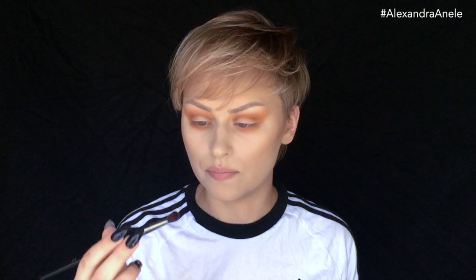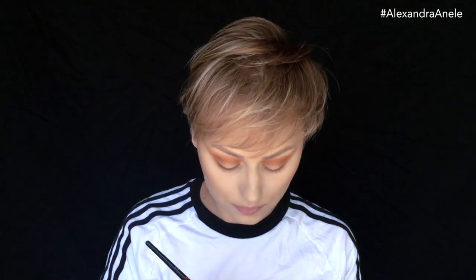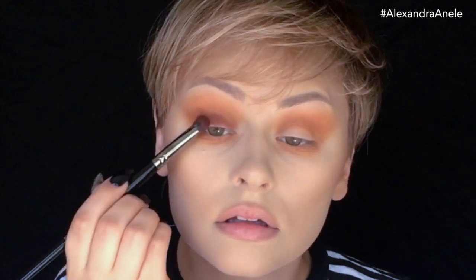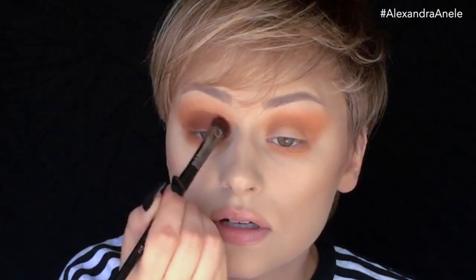Now I'm gonna go in with Rust and cover my lid with this and then start to blend it into my crease. And for that, I'm gonna use the Morphe E14 brush. It's a little bit more dense and a little flatter. So you can cover the lid, but it's really great for blending into the crease. So I'm gonna start by covering the lid. I'm just gonna use the tip of the brush to buff into the crease. And I just messed up. It's fine. I'm not worried about it.